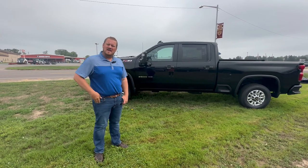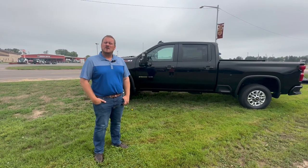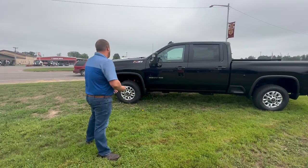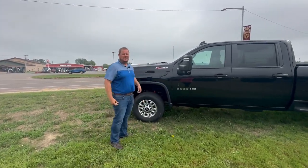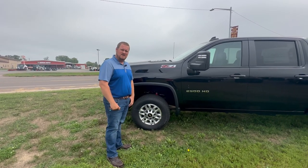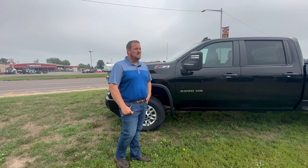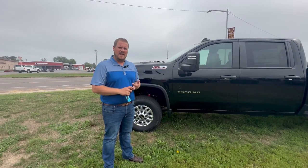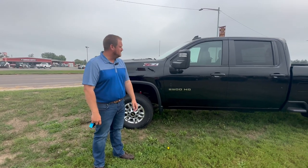What I'm showing you today is this 2500 HD 2024 Silverado work truck. What we got here is a 6.6 liter V8, that is a gas engine, has the Allison transmission. Also the Z71 off-road package, that's gonna include better shocks, better skid plate, everything that the Z71 offers.